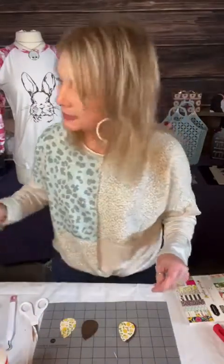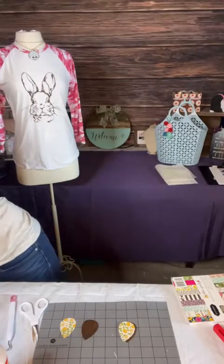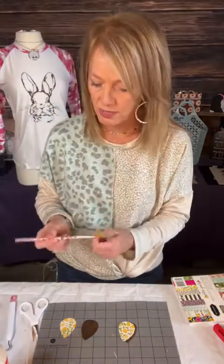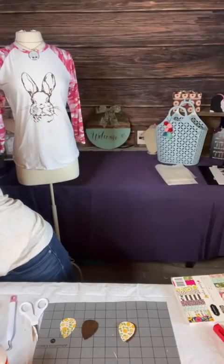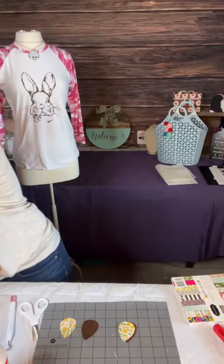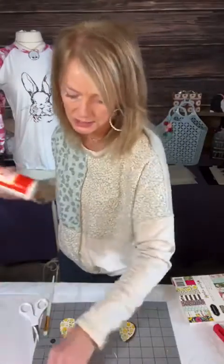And all you do on that is you get a brush. And I like to use a softer brush because it doesn't leave a lot of lines. So I'm just using one of these brushes to put it on with. I'm trying to see if I have a smaller brush over here. And I don't. Yes, I do. This one's got green stain on it, but it will be fine. So I'm going to use this brush and some Mod Podge.